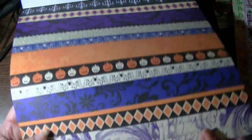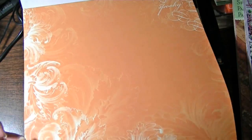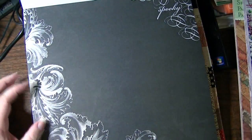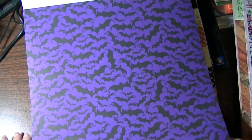These are glittered and embossed. It's a flat, spooky page. This almost looks like ocean waves, doesn't it? If they were made of Orangina. Pumpkins and chandeliers. Never seen a pumpkin in a chandelier. Like, doesn't this look like an etching of ocean waves? I know it's flowers, but that's where my mind went. Nice page of bats.